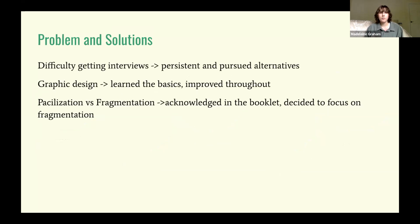And then I also was struggling with the definition of personalization and fragmentation. I wanted to make sure I really understood it and I was able to then acknowledge it in the booklet and decide that I wanted to focus on fragmentation.